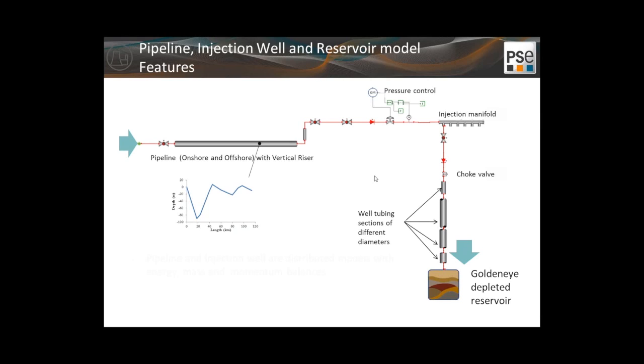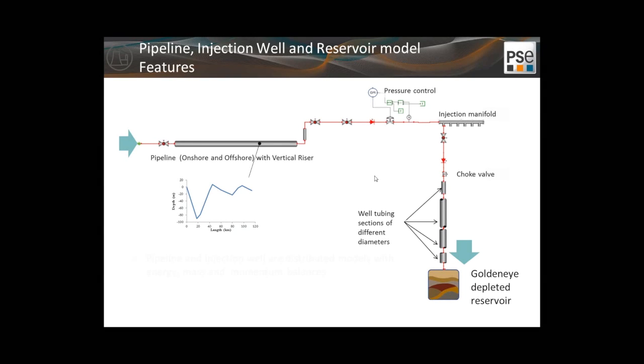Now, distributed models are used in this subsystem. This means the user can track the conditions of CO2 along the entire length of the pipeline and injection wells and carry out flow assurance studies. In addition, the pressure profile of the system is very sensitive to changes in flow rate, fluid phase, and temperature.